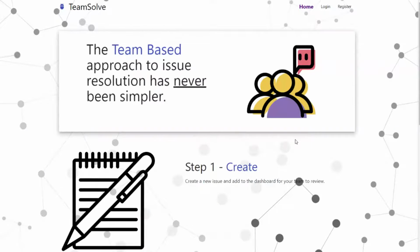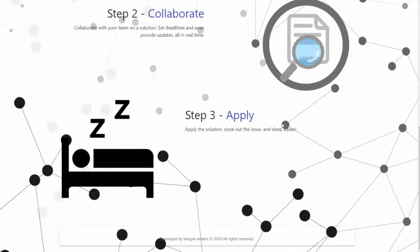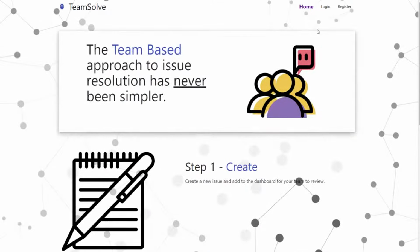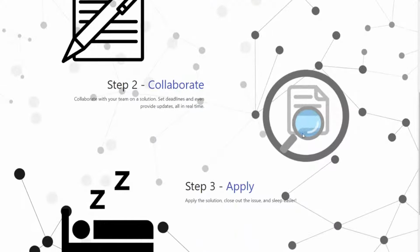See if it's loaded. Here we go. Oh, this is nice. This is a cool landing page. So this is a tracker, nice landing page. I like this. Create, collaborate, apply. Here's something we talk about a lot: when you have an app, create and make it look like a product. So you have one of these landing pages for a product. This is a great job, Keenan. This is a pro-looking page.